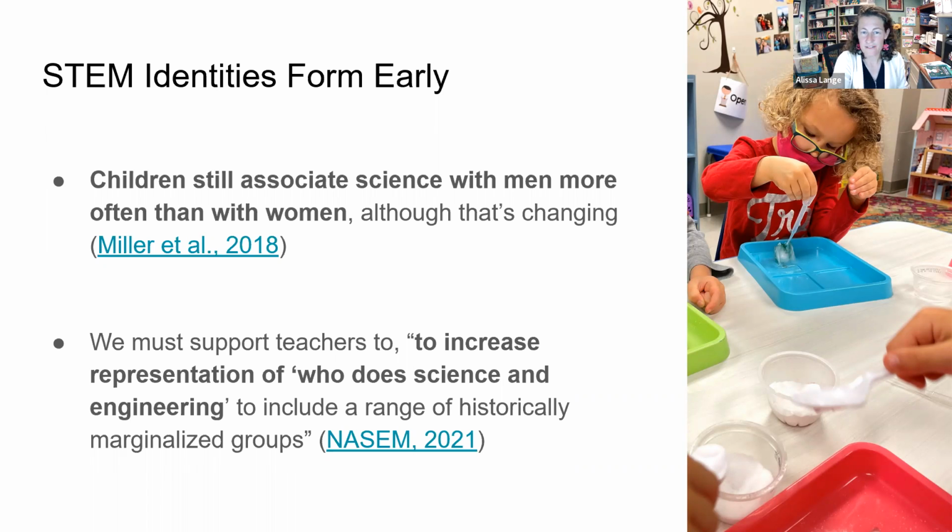There's a series of really fascinating studies involving drawing a scientist and drawing an engineer. You may have heard of those. This particular study reviews decades of these draw-a-scientist studies and found that there is some change. Thankfully, there's more representation, for example, with females being represented in these drawings, but men are still more commonly associated than women are with these drawings for children. So what are we laying the foundation of for young children?